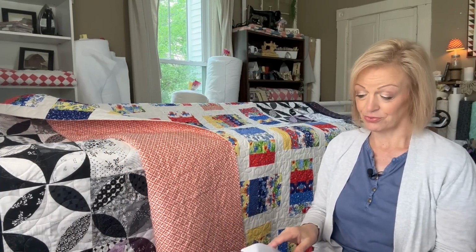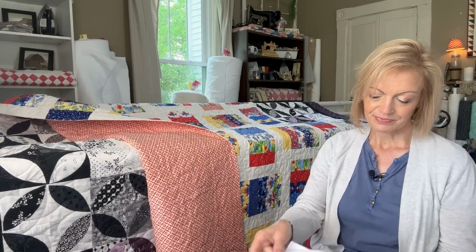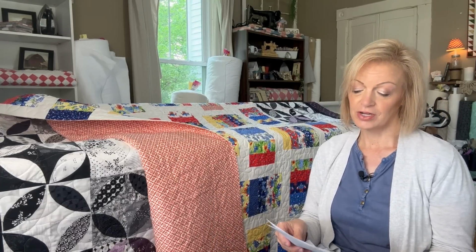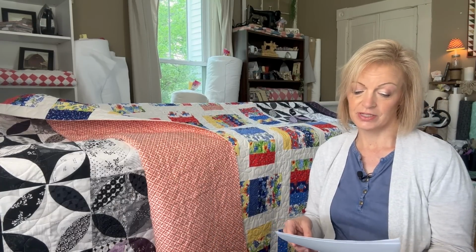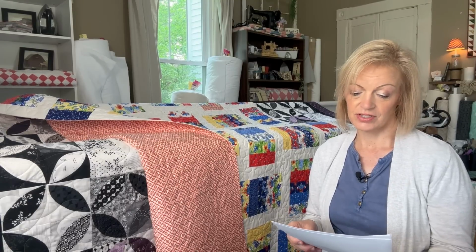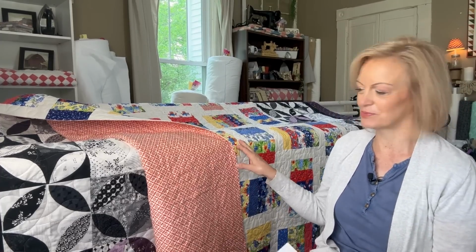And she said there was a reason that she did that. Let me read this to you. She's creating this for a granddaughter. For her granddaughter's 18th birthday, she lives in Texas and will be attending Sam Houston State University in the fall, and the school colors are orange and white, so that's why she picked this backing fabric.